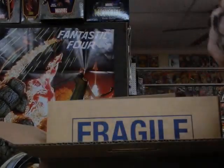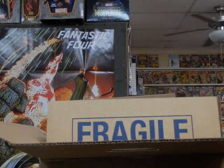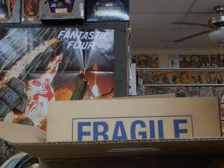Here's the J. Lee 1 in 25 variant. So we've got 2 of those. We'll have those available for sale tomorrow. Previews gift guide. I'll check this out. We usually do not order extra copies of that.